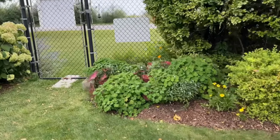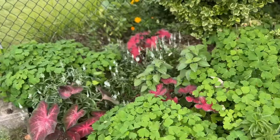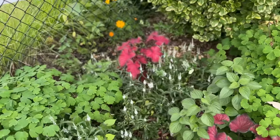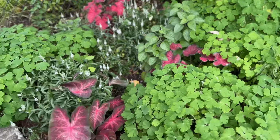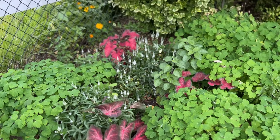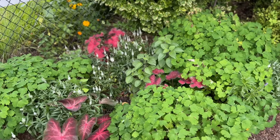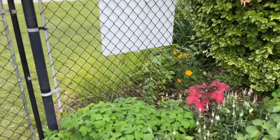The Veronica is in second flush. I don't know what it is about this plant, but I find it so delicate and lovely. I am so thrilled. My brother-in-law brought me a whole bunch of the caladium, and I've just tucked them in, and they're just really enjoying themselves there, giving me a little hit of color.